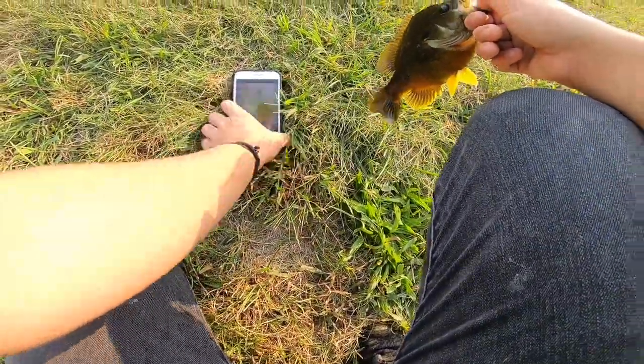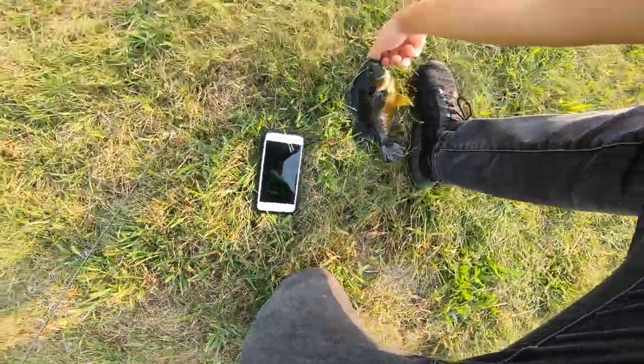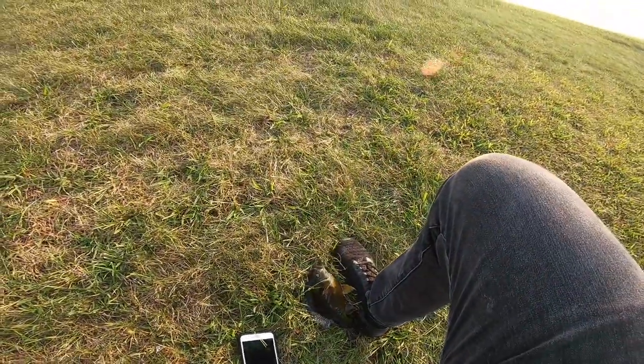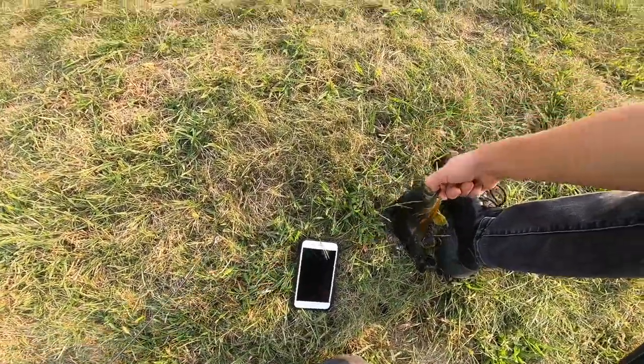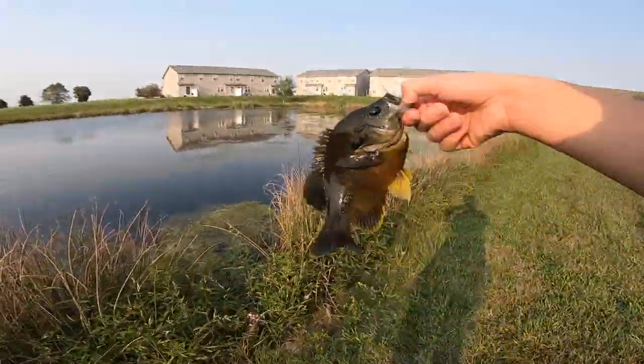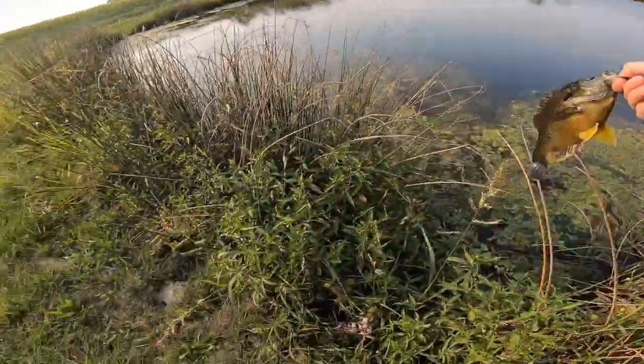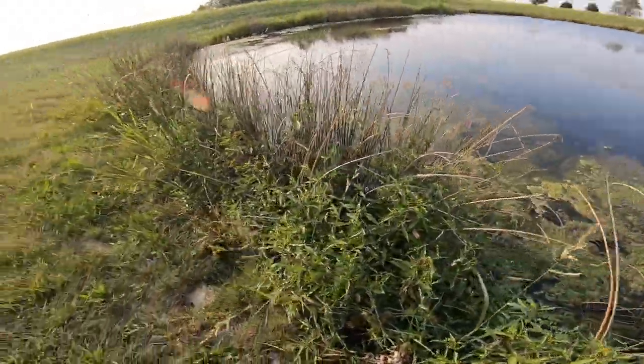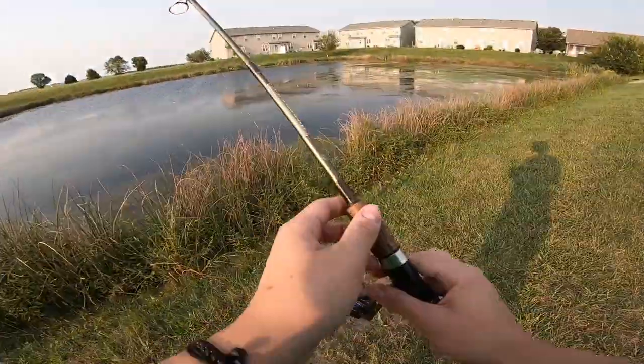That one might be a foot, maybe. Here's my foot compared to him. My foot's bigger than a foot, but dang. That is a monster. The plunk that he just made. I'm putting him back in. All right.